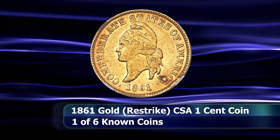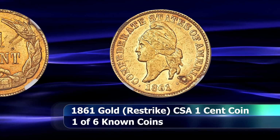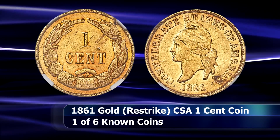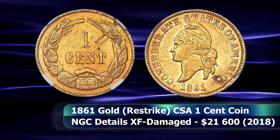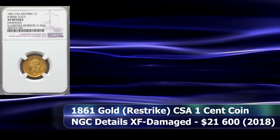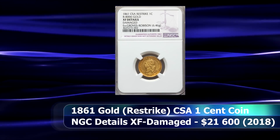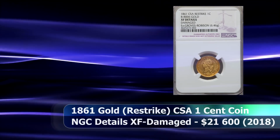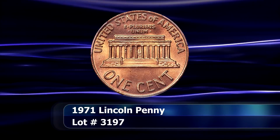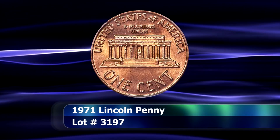Hazeltine then used these dies to produce a number of restrikes, including 7 gold coins, of which this is one. Today, only 6 coins are confirmed to still exist, and with this coin slabbed by NGC with a details grade of extremely fine. Despite the dreaded purple label, the coin still managed to sell for $21,600.